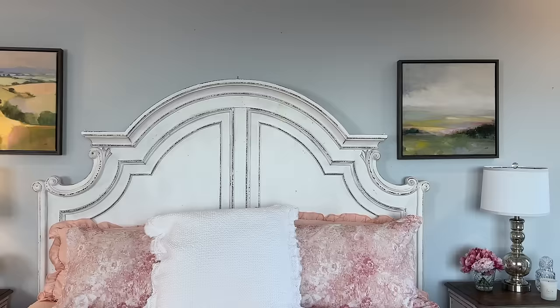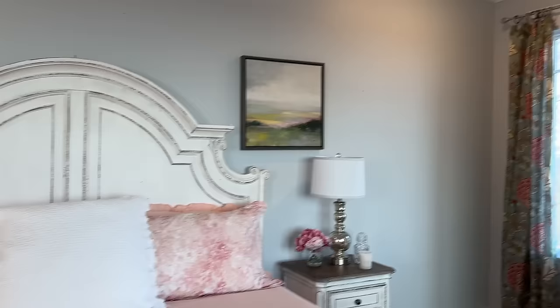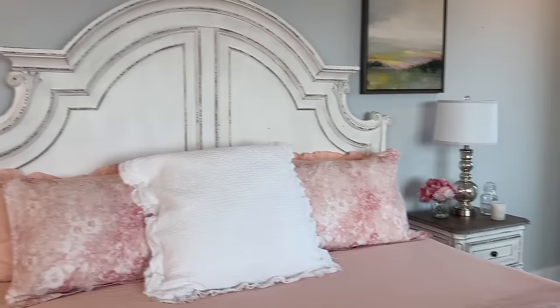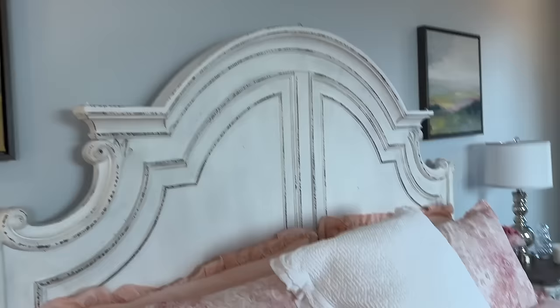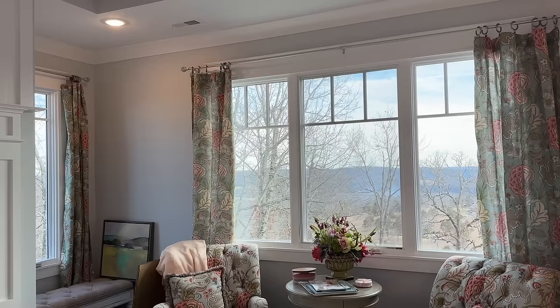So I need to slide him over a bit. And I thought about the third one, and I've decided, when I'm laying in bed, I'm never gonna get to see these. And yes, I get to look outside at my beautiful view, but what about putting one right there? So that's what I think I'm gonna do, because there's really not another good spot.